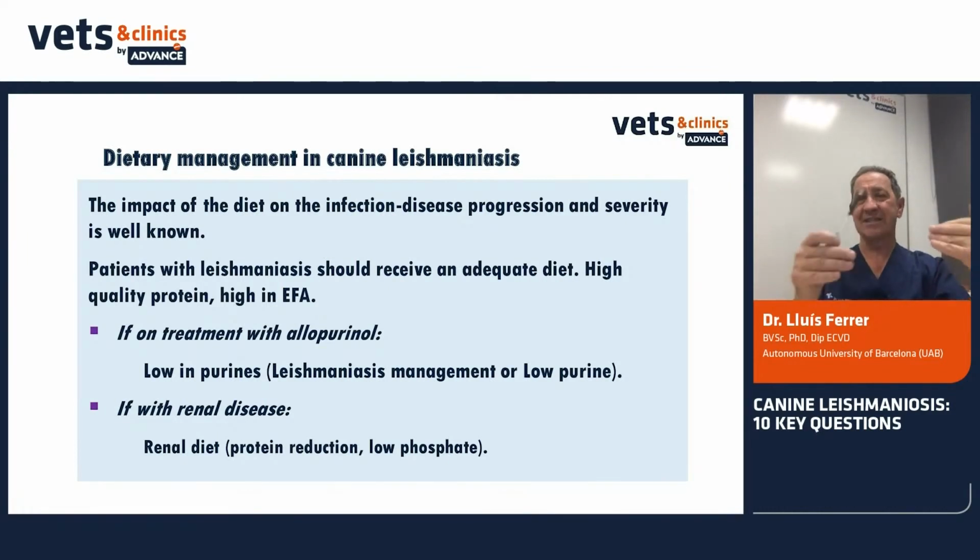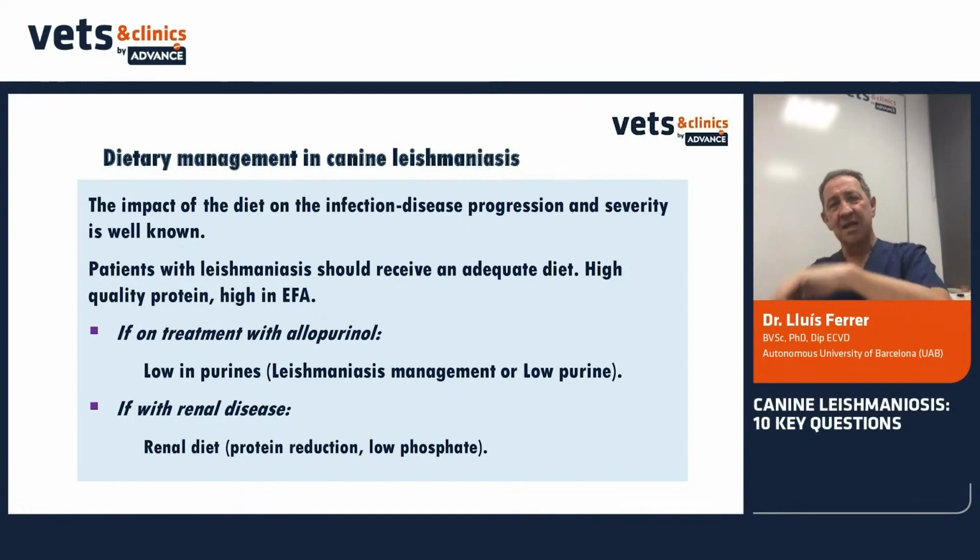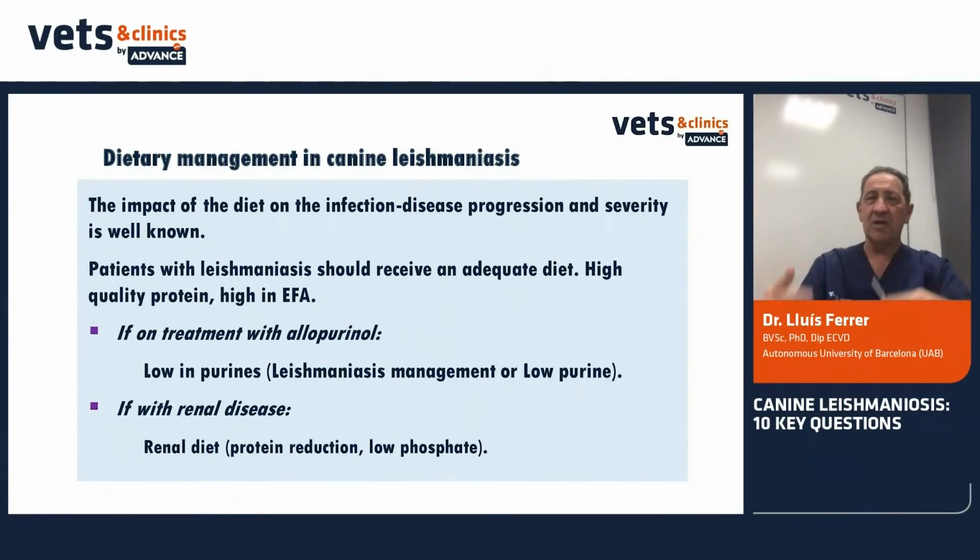Only if the dog has severe kidney disease, kidney failure, then we go to the renal diets that are usually a little bit lower in protein, they are low in phosphate. So only in the case that we are facing a dog in stage 4 or with renal disease. In all of the cases, we simply go for top, good protein with low purines.